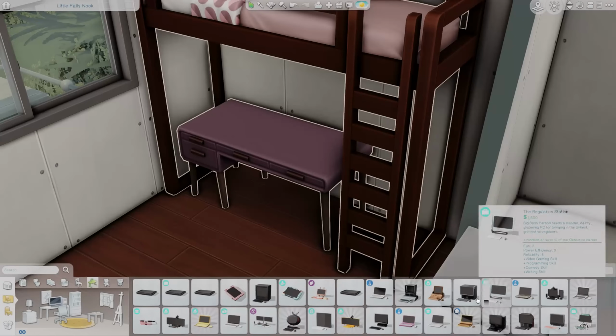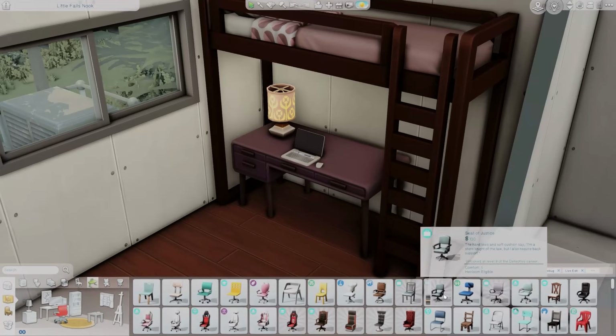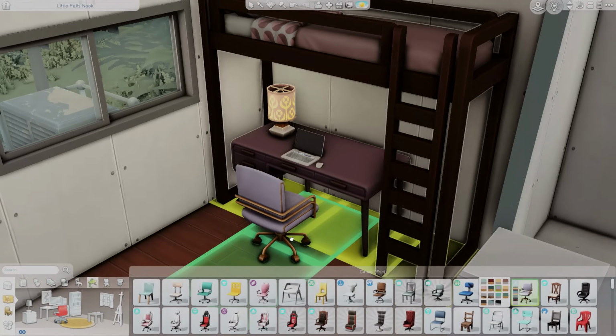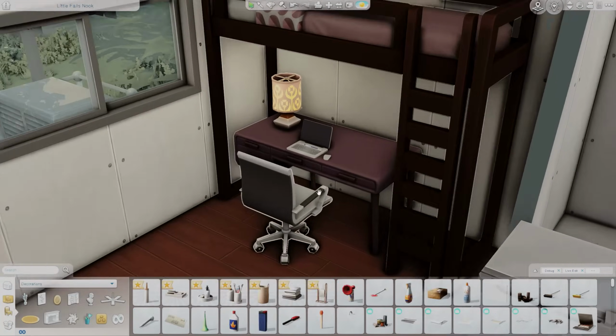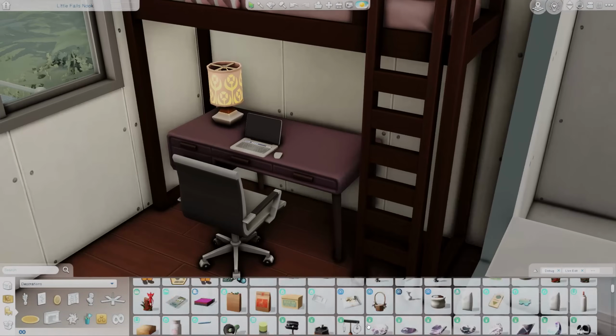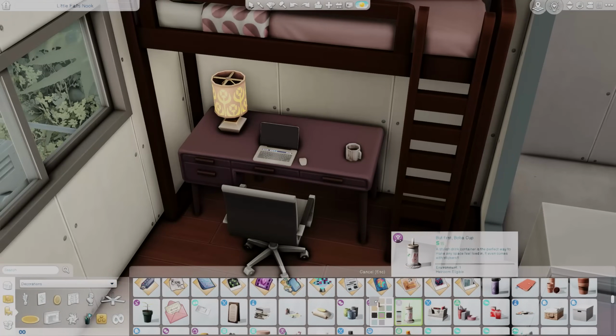So this is the color I was referring to. I would say that the color of this desk from Lovestruck is probably like the most plum color that we have in the game. And we do not have a lot of objects that are that color, number one, or that are a consistent style. So it was like really hard to try to do this.